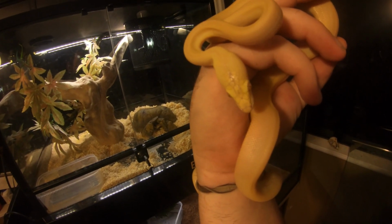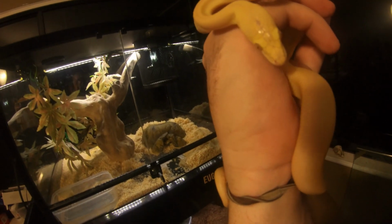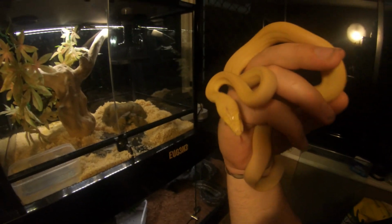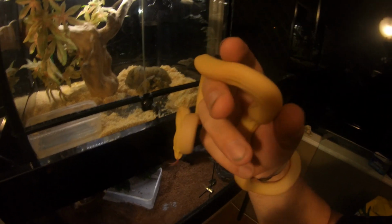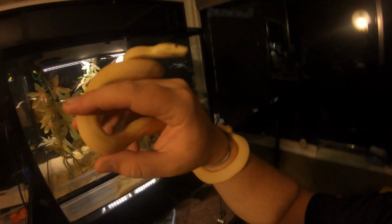Look at him. He's just tasting the air, wondering what's going on. He's not quite relaxed, is he? He just doesn't quite know yet. Supposedly they do calm down with age and mass. So when they're getting bigger, they've got to start to calm down a bit. Right now, he thinks everything is a threat because they're just so small.